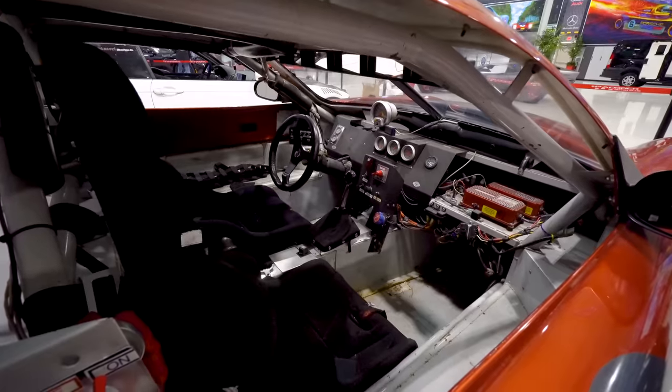No. Complete race car, roll cage, runs a big V8 in there. I can't remember which V8, but I know it's about 700 horsepower. That's a lot of power. Oh God. Wait till you hear this one run. Quite insane. This thing is another beast.